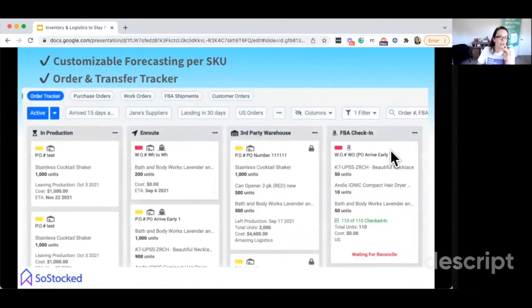And we have our order and transfer tracker. With a few clicks of a button, you can create orders and transfers, and then you can see them tracked along based on your lead times, when things should arrive, when things should be finishing up production, how much is in each order, and other specific details on every single order.